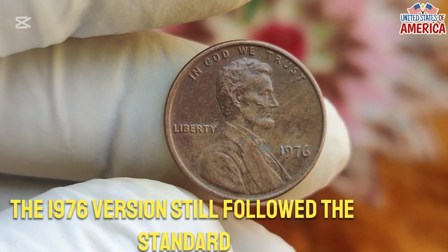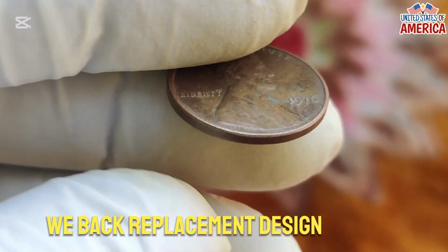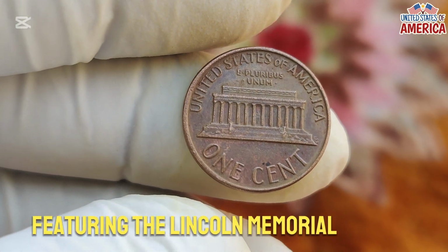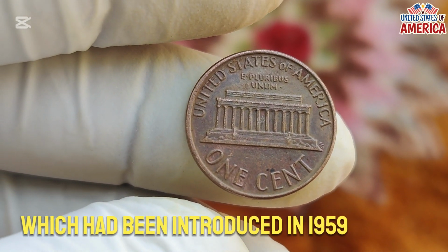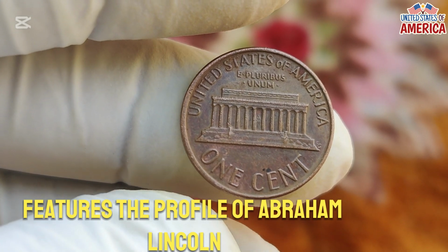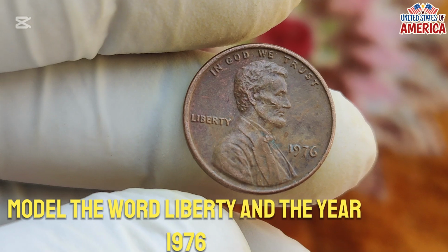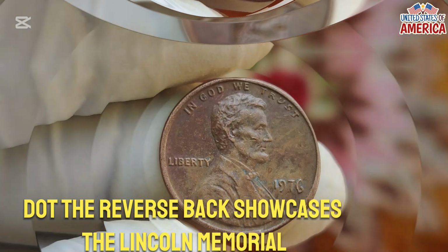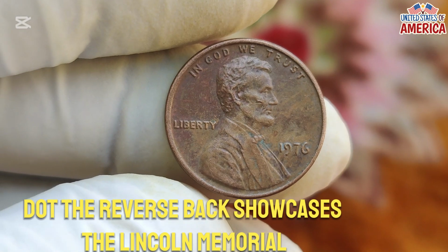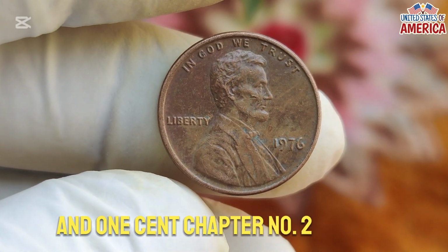The 1976 version still followed the standard design, featuring the Lincoln Memorial, which had been introduced in 1959. The obverse, or front, features the profile of Abraham Lincoln along with the "In God We Trust" motto, the word Liberty, and the year 1976. The reverse, or back, showcases the Lincoln Memorial with the words United States of America and 1 cent.